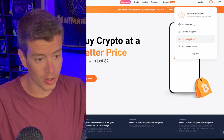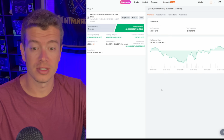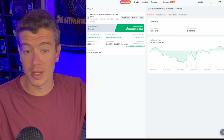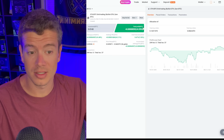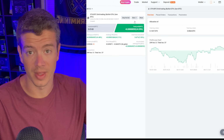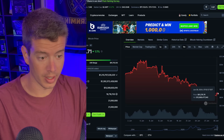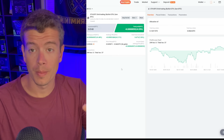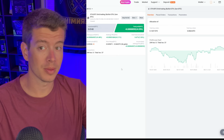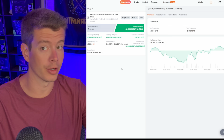We go into my trading bots, we can see right here, this is the performance of the Bitcoin AI trading bot over 1 month. So first thing, most importantly, it actually went positive in terms of Bitcoin value. So the market itself, Bitcoin, Ethereum, they've all been down over the last month. I'll quickly show 1 month of Bitcoin, it's down a lot. So the bot in terms of dollars is down about $100, but that's not the fault of the bot. The bot is trying to generate Bitcoin.